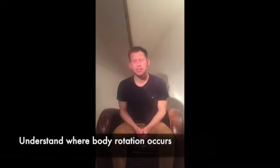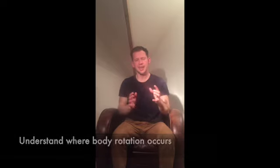Point one. First thing is to really understand what the golf swing is about. So we're looking at rotation. And to understand where that rotation comes from, you've just got to think a little bit deeper around it. So the three main points where you rotate in your golf swing are your right hip, your left hip, and your thoracic spine. So they're the three areas that actually cause this rotation in the golf swing.